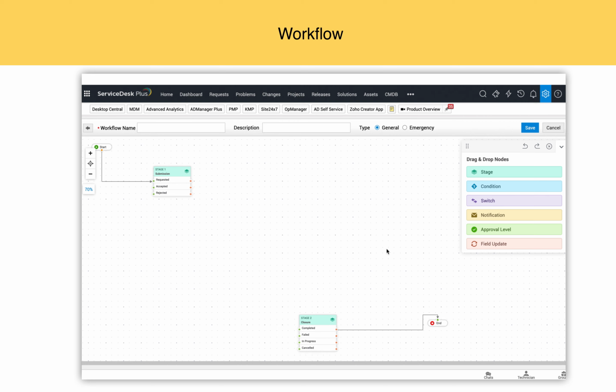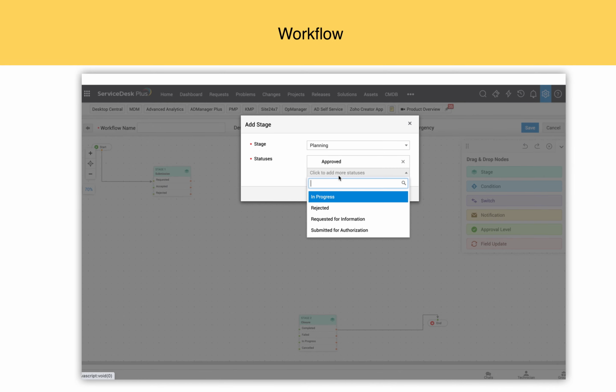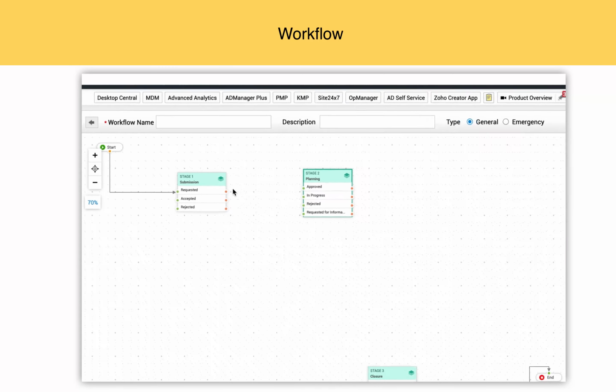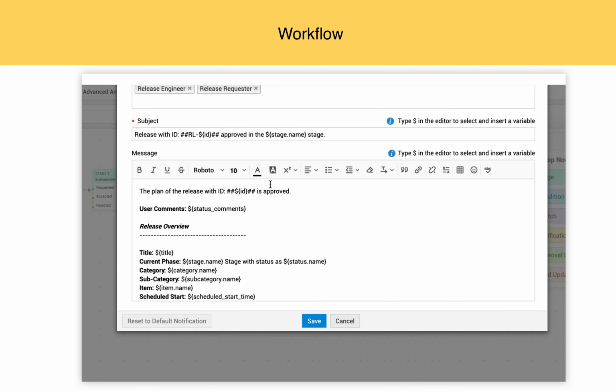To add the release stages, from the drag and drop nodes, drag the stage into the canvas. Over here, choose the stage, and choose the statuses that belong to that particular stage. Once the stage is added, you can go ahead and connect the node from the previous stage to the newly added stage. Also, each of these stages has different statuses, which are accompanied by an envelope symbol. This symbol denotes that each of these statuses can have its own notification content that can be triggered.